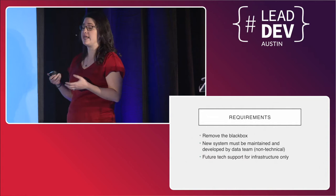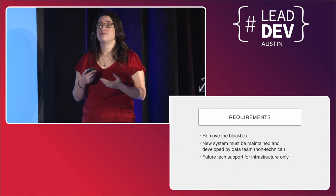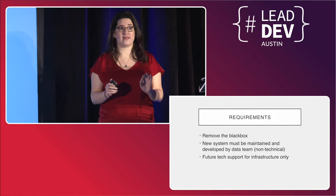So we went to work on designing a new system. The system had to work exactly how the old one did. So the data that went in needed to produce the same results when it came out that the old system had. But it could no longer be a black box. The data team needed visibility into what was happening at every step of the process. But that meant that the process actually needed to have steps. And finally, the system needed to be owned, operated, and updated by the data team, a non-technical, though admittedly very mathy, division of the organization.